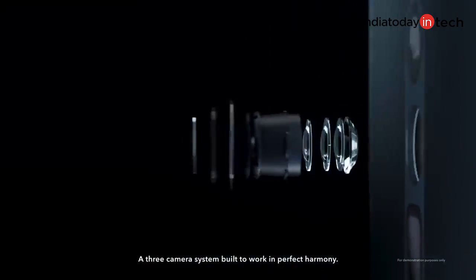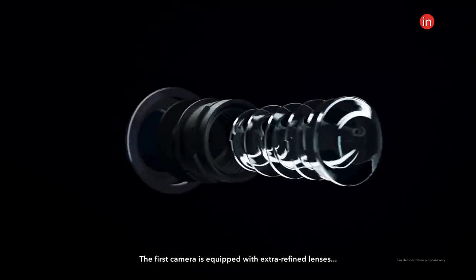Oppo hasn't announced the availability of this smartphone or even the price. In fact, Oppo hasn't named the phone yet, so it may just be a concept phone right now. But we may get to see this camera module in the upcoming OnePlus 7.